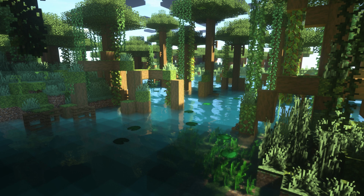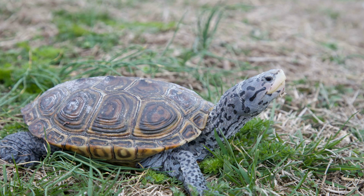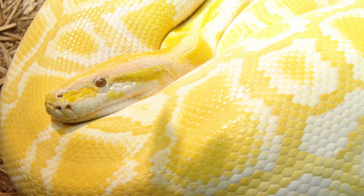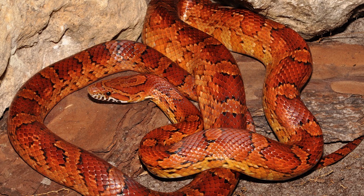Moving on to the animals, you may come across animals such as the American crocodile, the blue crab, the Atlantic salt marsh snake, the diamondback terrapin, the clapper rail, the Burmese python, the brown pelican, the southern bald eagle, mangrove rivulus, and the red rat snake.